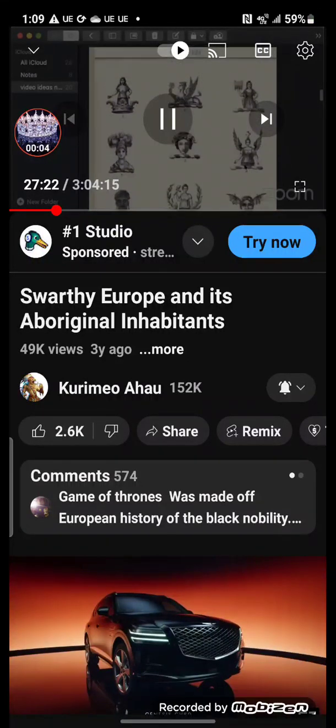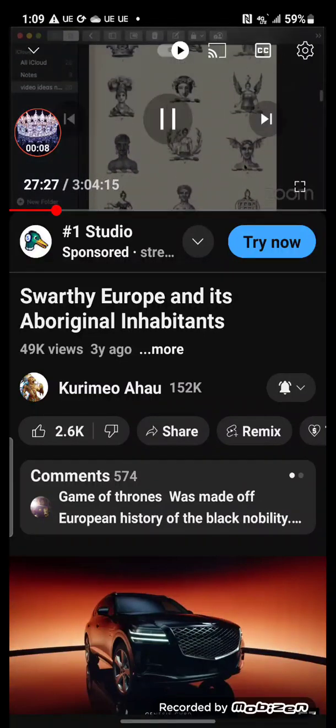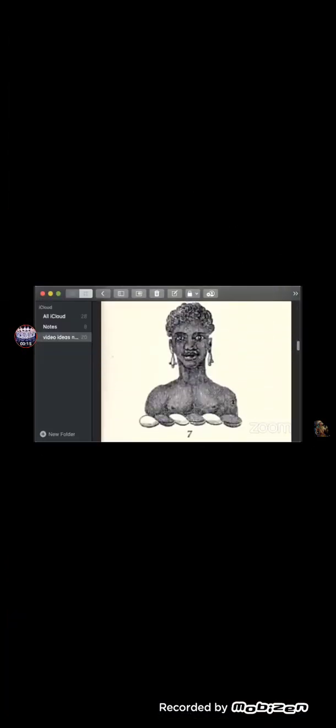Example of one of the pages. Just wanted to show you guys. I zoomed in on some of them. The whole book is filled with this. All right. And this is a close-up of number 7.